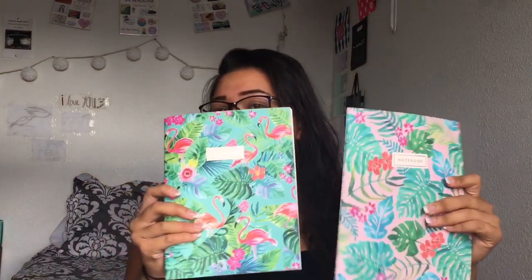Just gonna show you all my notebooks now. I can get them all out without crushing me. So these first two notebooks are from TJ Maxx, and I got them in a set, and I think it was like $4.99, and they're really, really cute. So they just look like this, and then the inside is just lined like this. So yeah, these are really cute.